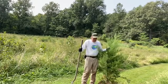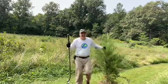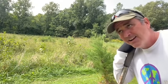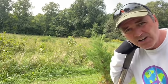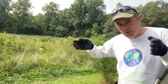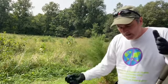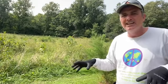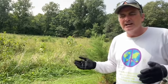What a beaut. I'm 5'10", so that one's about 6 feet tall. The thing about eastern red cedars, they're evergreens, and you can safely transfer them pretty much all times of the year because you dig the entire root ball up. You go out to what's called the drip line, the end of the branches, where the water drips down after a rain, and that's pretty much as far as the roots extend. They just get thicker and bushier over time.